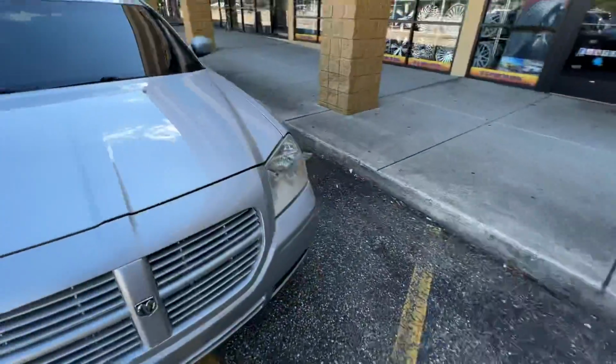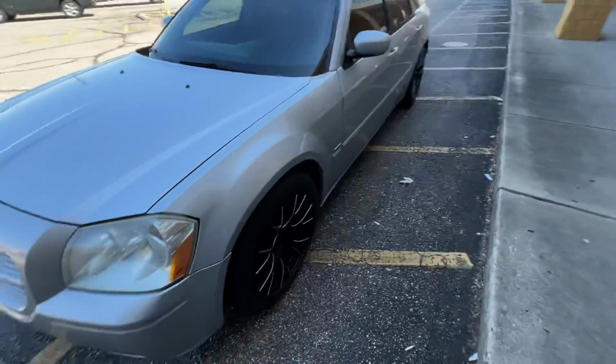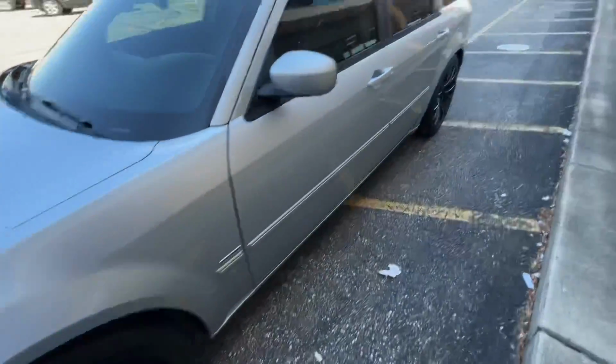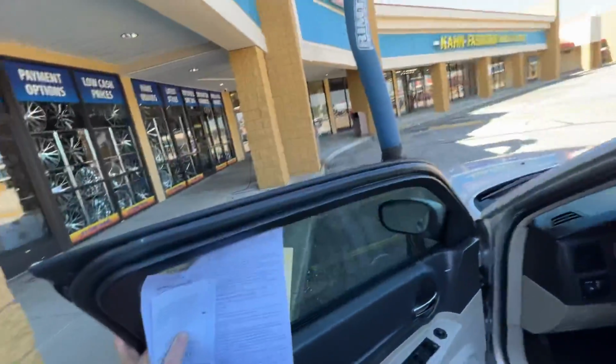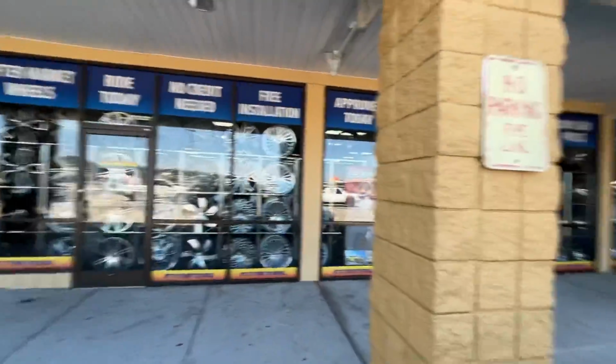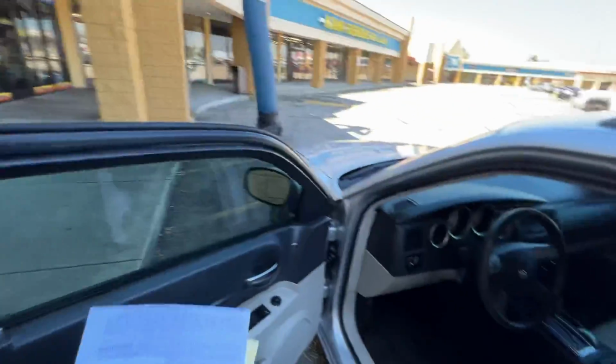So let me tell you something about these rim shops. You can find some really good deals at these rim shops. So we'll talk about Rim Time here directly. They're here in Fayetteville, out here in Spring Lake. Highly recommend that y'all go see them.